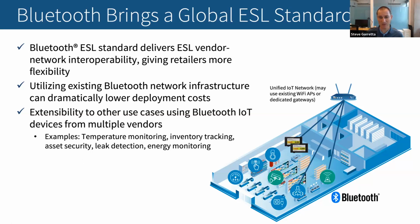One of the things that we, as Rigado, see a lot are customers that want to deploy something and they say, well, how many gateways do I need? How do I deploy these gateways? But they might have a whole network already in their ceiling that has Bluetooth Low Energy sitting there, because a lot of the enterprise access points might have that, or they could add that with the dongle. And so they can utilize that infrastructure. So that dramatically lowers deployment costs. A lot of the cost of rolling out a system is in the actual physical installation of gateways in the ceiling. So that's another benefit.